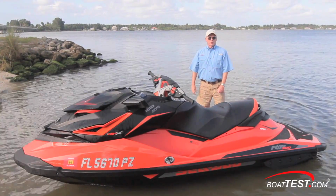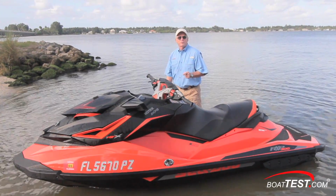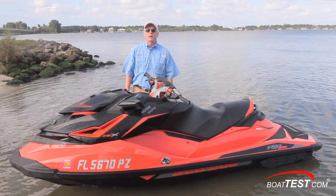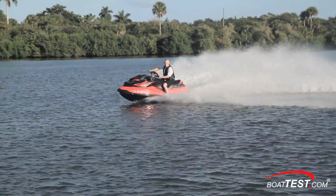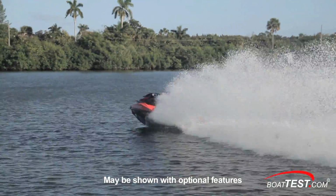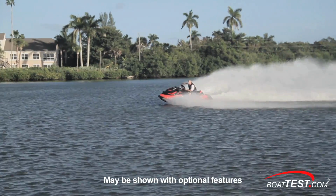Hi, Cap Steve for BoatTEST.com, and today I'm going to answer the question, why can't the general public have a performance racing machine the same as the professional riders? The answer is now they can with the RXP-X 300 from Sea-Doo. This is among the only true lean-in machines in the industry.